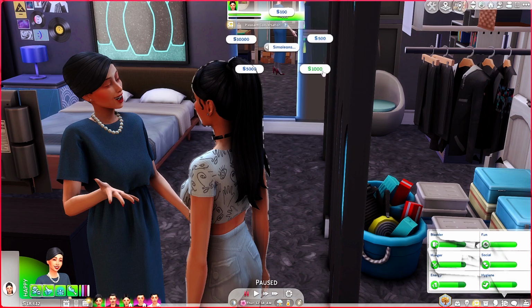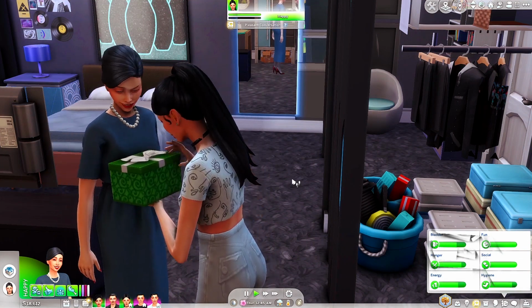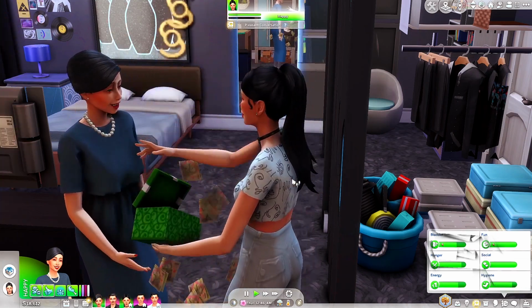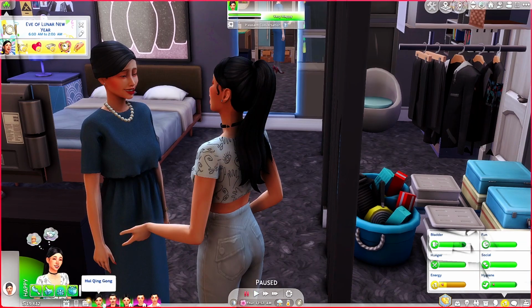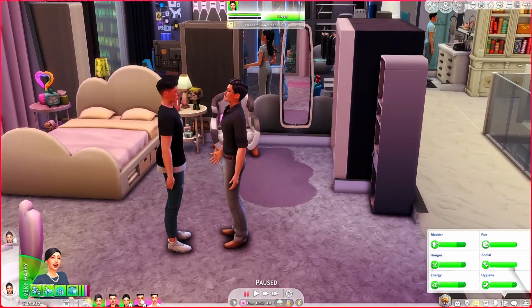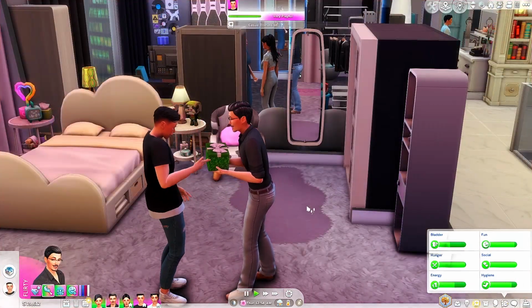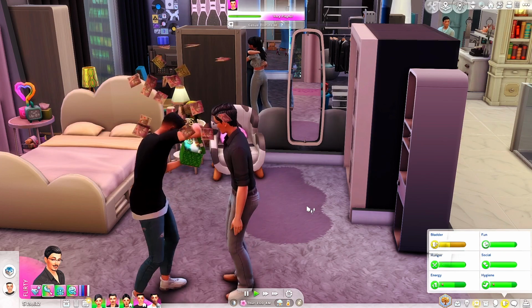I'm going to have Reina receive 1,000 simoleons from Hui Qing as her Chinese New Year red packet, and Reina is definitely feeling really good about that. Let's go get Hui Qing to give that to Wei Xiang too. Oh, maybe we could get Renwu to gift the same amount of money to Wei Xiang as well. And yeah, so both of them have gotten their red packets.